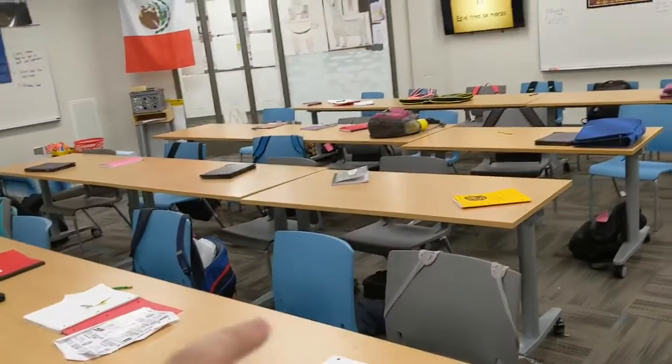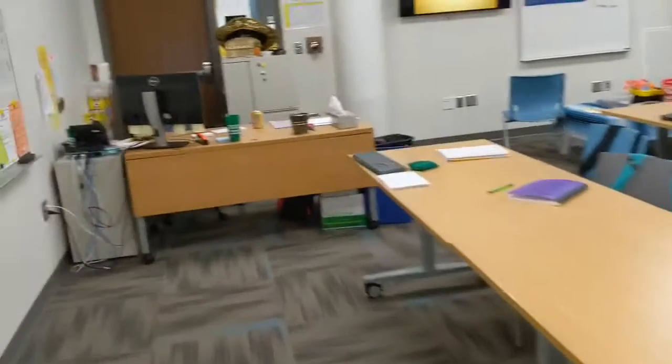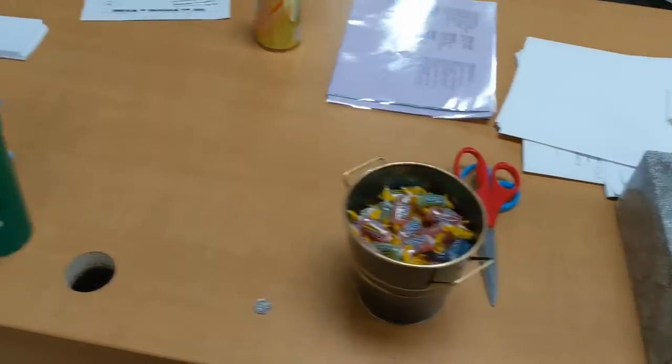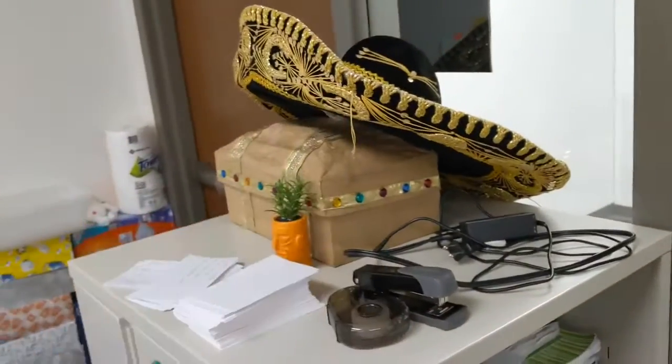I have my desks situated in 4 rows of 3, and then I have 2 pods over here of 2 tables put together. And then off to my desk area, I just have my desk. I have a bucket of candy and my pencils and pens and markers and all that good stuff. I keep my backpack over here at my locker, my sombrero, my treasure box.